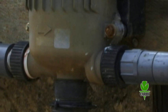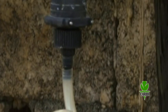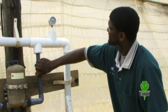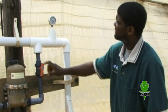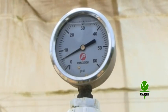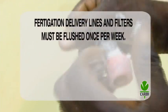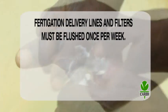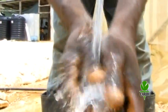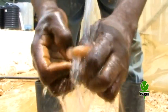Critical to the proper functioning of the fertigation system is the adherence to a strict maintenance schedule, where the system is checked at least once per week to ensure the system is delivering the correct volume in a given time. Check lines, filters, emitters, valves, reservoirs, etc. for leaks and blockages. Fertigation delivery lines and filters must be flushed once per week. If more frequent flushing is required, a detailed analysis of the fertilizer feed, water source, and quality is required.